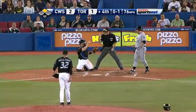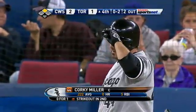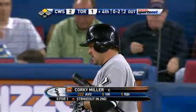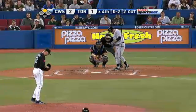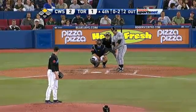There's a swing from Corky Miller. He's got the old-fashioned look going with the socks. Yeah, I like the stirrup look. They should bring that back. Make all guys wear the sanitary socks with the stirrups.